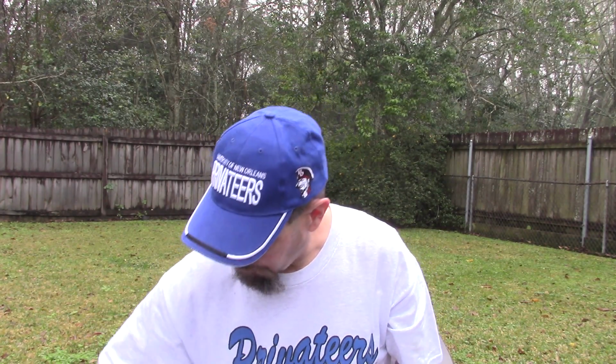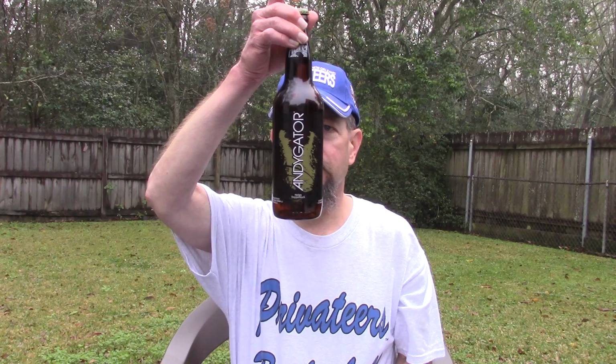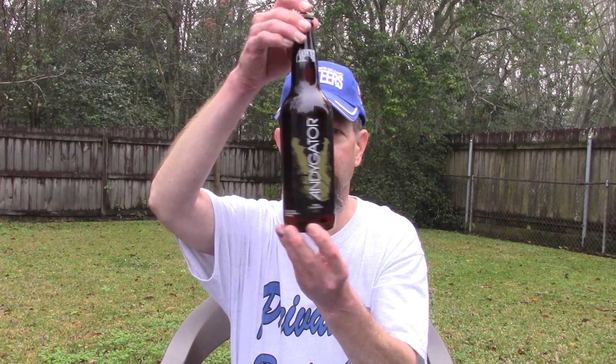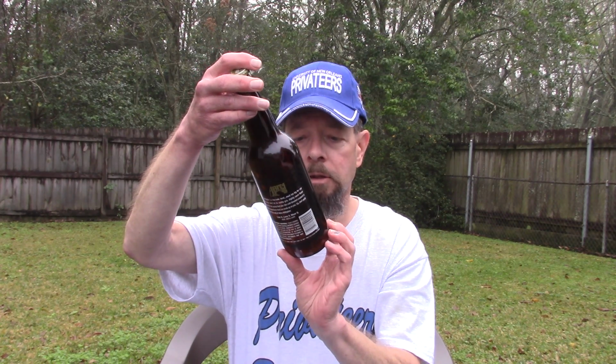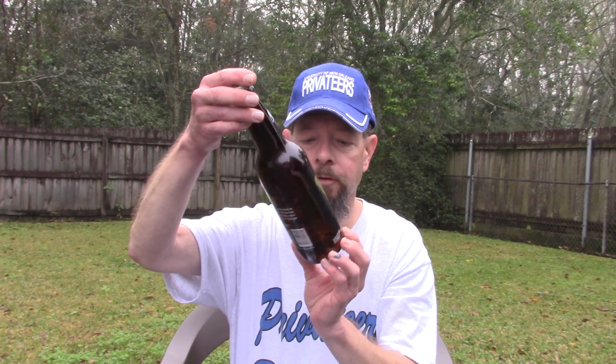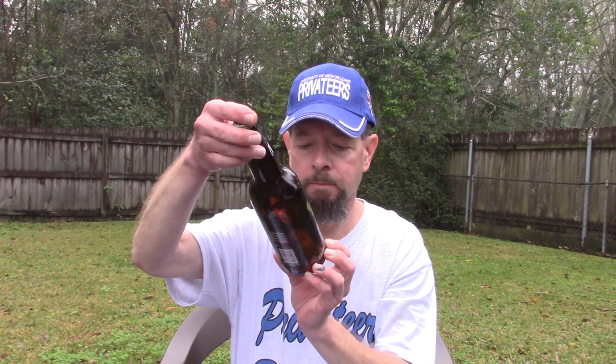Here's the old offering. They used to have the bottle with the old label. This is the second label, not the original. Might be the third label, I think. Helles Doppelbock. This is the old 650 milliliter.